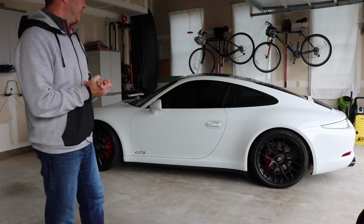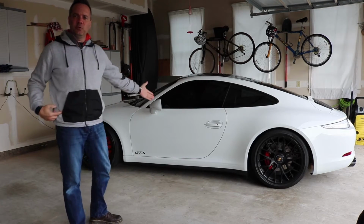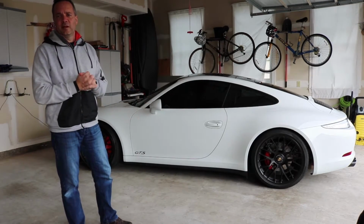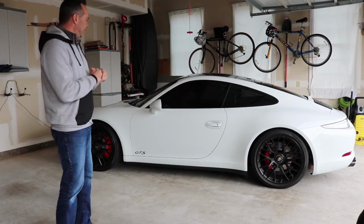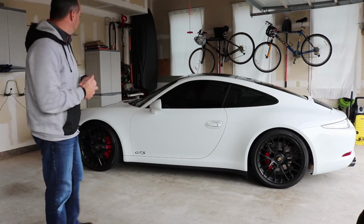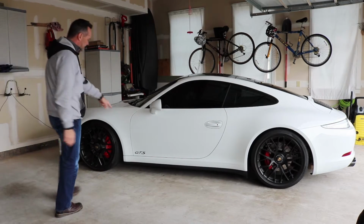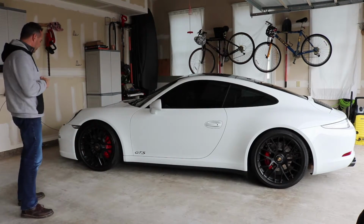Finally it's here, and finally I'm doing a proper video. This is my new 2015 991.1 GTS in base white with black trim for the GTS trim options. You can see the GTS sticker on the side, which I will probably cover or remove.